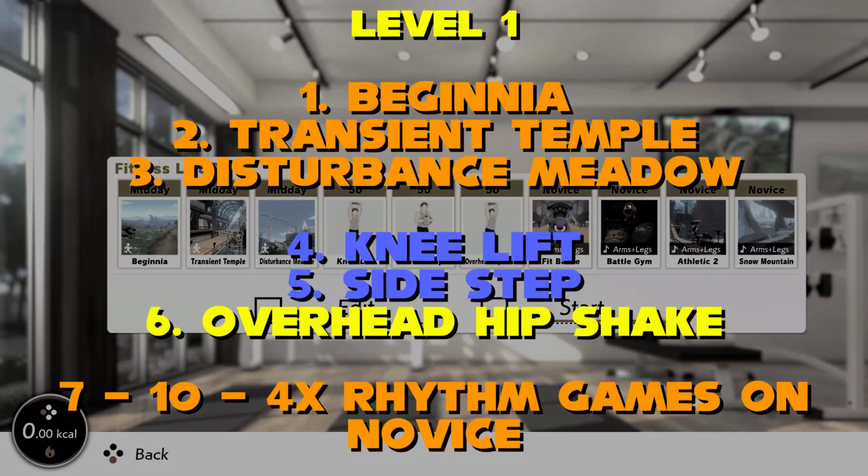Finally, we do 4 rhythm games to round it out. Now that's Fit Battle, Battle Gym, Athletic 2 and Snow Mountain. Do your best to keep in rhythm and have fun. This should provide a decent amount of time done with your cardio without it being too intense. Now you can always extend it if you feel like you can work a little bit longer. Just jump into rhythm or jogging mode, add another 3 to 4 levels.